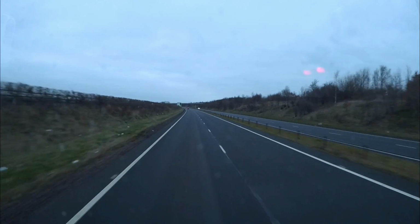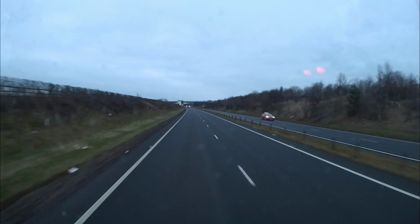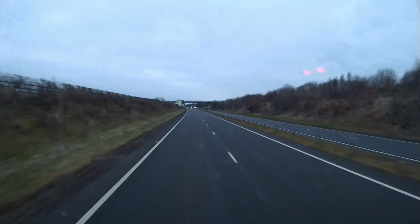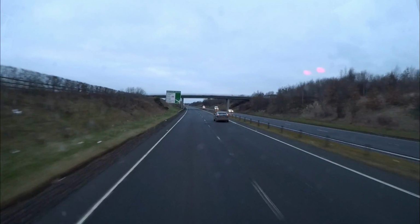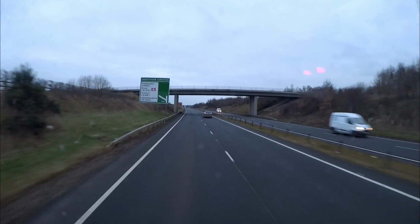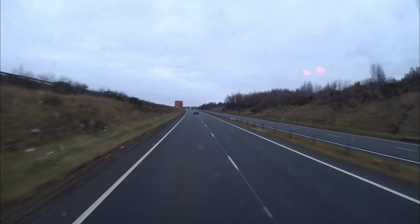Drysdales or East Lothian, probably not East Lothian, not this time of night. By the time I get out of Tesco's, you're looking at around 6 o'clock at the latest. So we'll see.